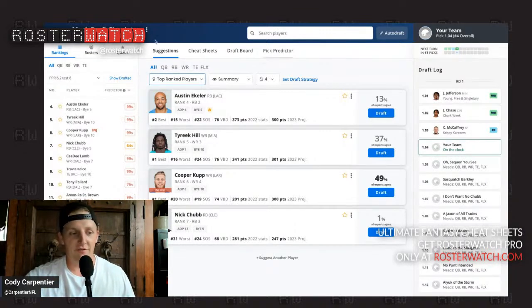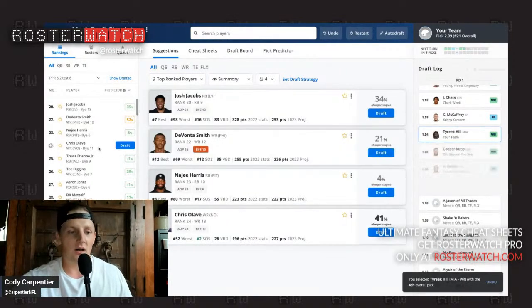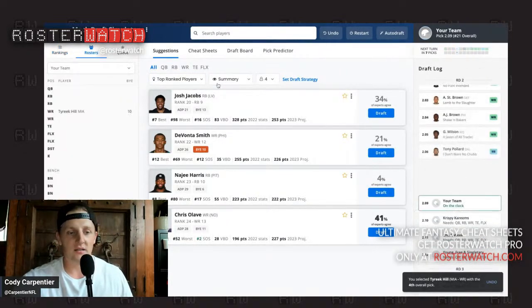And with the first pick, 4th overall, we do get a choice of Austin Ekeler or Tyreek Hill. I haven't gotten a lot of Tyreek Hill, so I'm going to go ahead and take Tyreek Hill right now because I'm betting on this thing being a little running back heavy later on. That's our top-ranked player, Tyreek Hill.